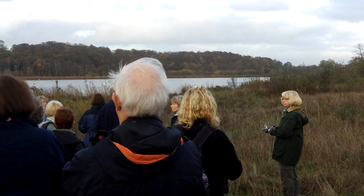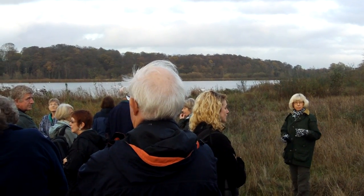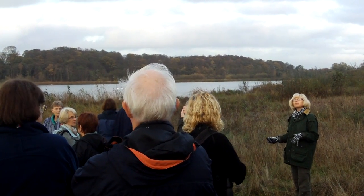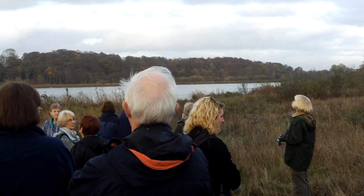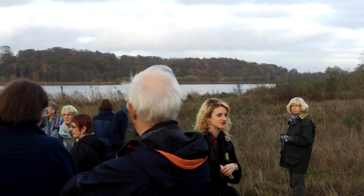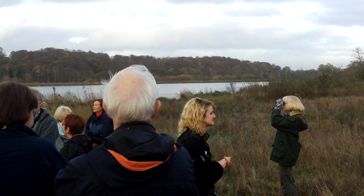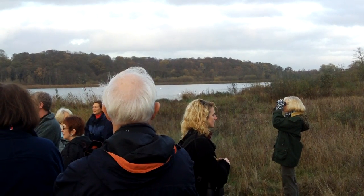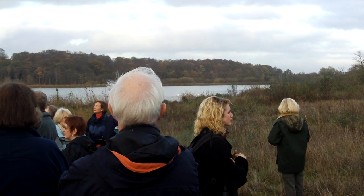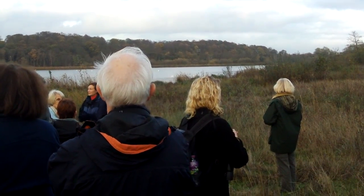The other reason that Aqualate was designated back in 1991 is because of its great numbers of overwintering wildfowl, which hopefully we'll see some of those this afternoon. The plan is to just walk along this stretch of the reserve, which we call the Mere Meadow, and hopefully we'll be able to see some wildfowl at the far end that tend to stay down the western end because it's a little bit quieter. So if we keep the binoculars and telescopes out, and a few of us have got field guides, so if you see any interesting duck species or whatever, then let us know.